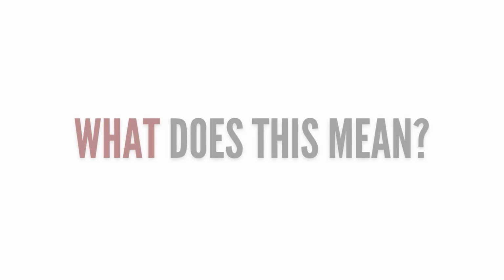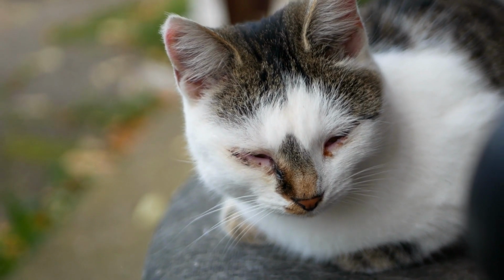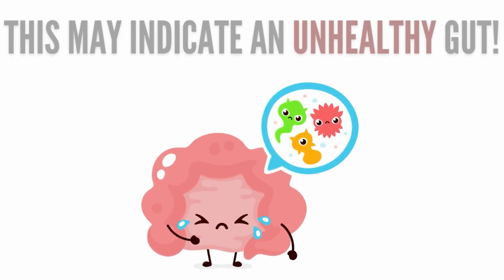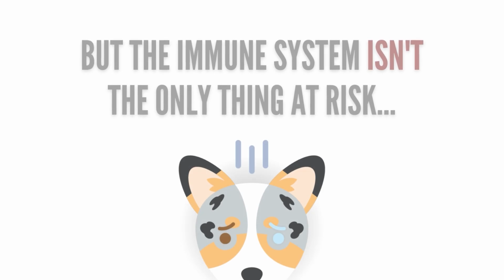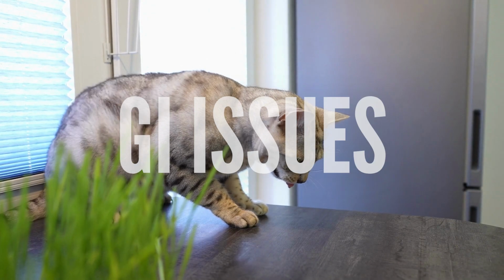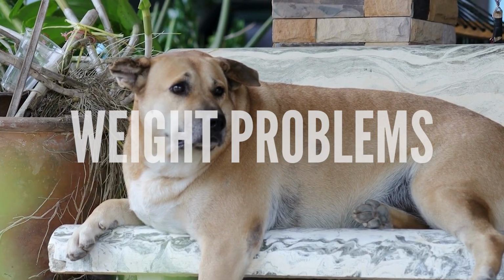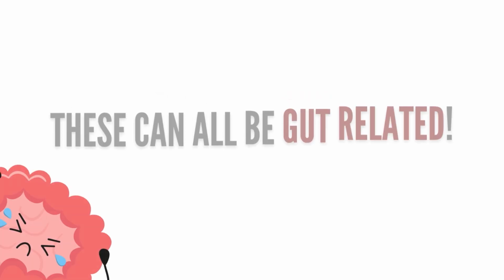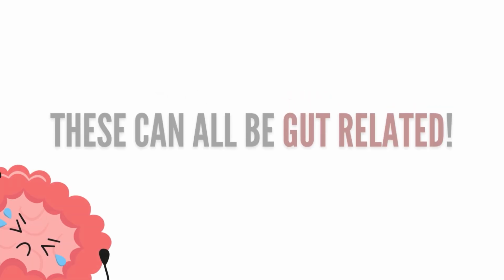So this basically means that if your pet gets sick easily or suffers from allergies, this could be due to an unhealthy gut. And it's not just the immune system that's affected. Other problems like gastrointestinal upset, weight issues, behavioral problems, and even bad breath can be a sign that the gut isn't as healthy as it should be.